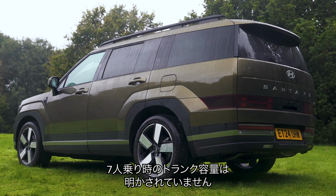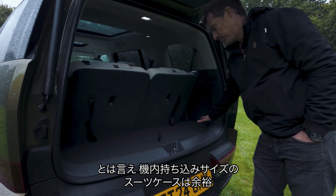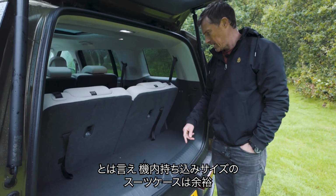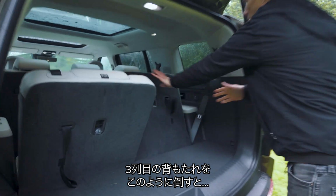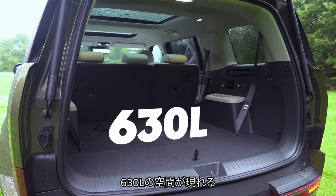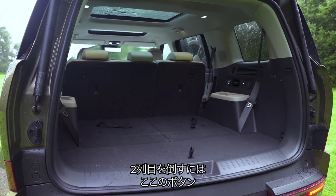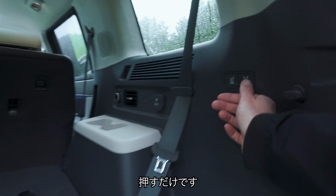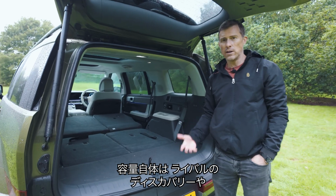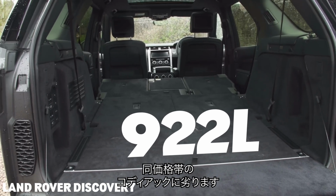Now Hyundai don't actually state the capacity of the boot with all 7 seats in place. Look, there isn't much room, but you could fit a few airplane-style carry-on suitcases in there. Now if you fold down the rearmost seats, which is easily done, then you have 630 litre capacity. And look, there's no load lip, so it's easy to slide things in and out. To fold down the middle row, all I have to do is press these buttons here, like that. So if I just press that one in, and then you have loads of space. It's still not quite as big in terms of total capacity as a Land Rover Discovery, or at the other end of the price scale, a Škoda Kodiaq.